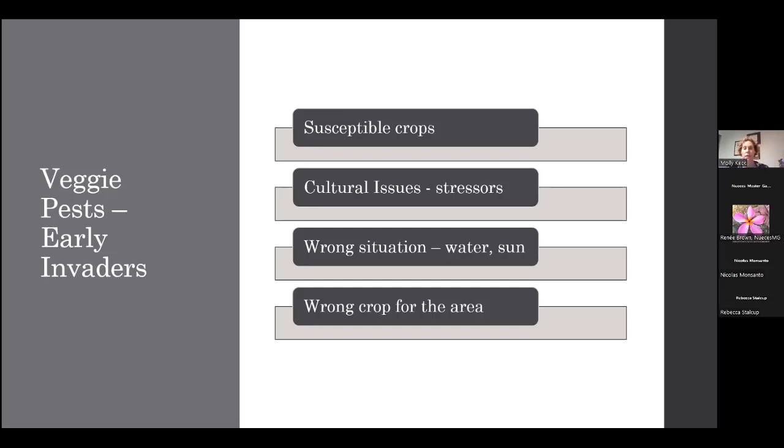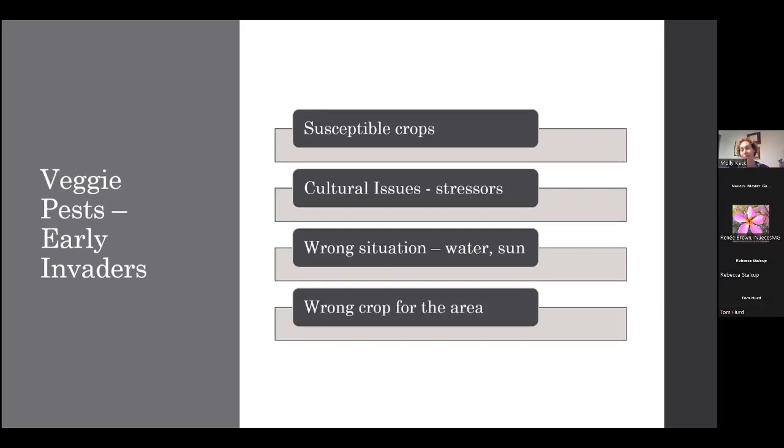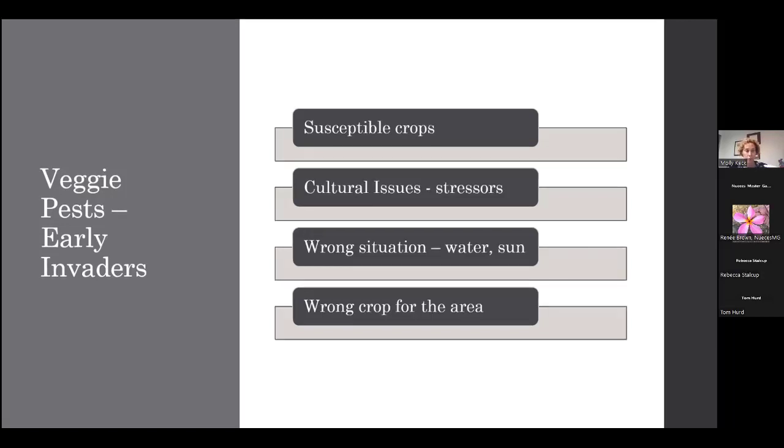Some years there are just years when a certain insect is going to eat the heck out of a certain plant and there's not much you can do about it. Other problems could be a cultural issue, like we're stressing them out in some way because we planted them in the wrong place, wrong situation, wrong crop, wrong something, right? Some cultural issue.